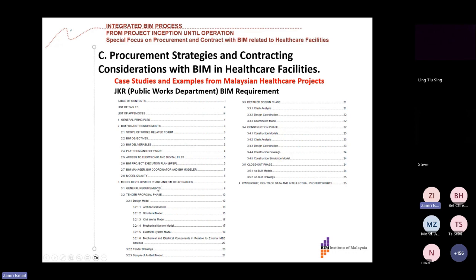So these are examples of the model development phase and BIM deliverables. They require all the disciplines' models: architecture, structure, civil, mechanical, and so on. Then the tender drawing has to be delivered, along with a sample of the BIM model during the contract tendering stage. Then in the detailed design phase, you have to produce clash analysis. They require Navisworks clash analysis report, and then the final LOD 300 coordinated model. And then at construction stage, of course, they require LOD 400 construction models, clash analysis, clash free. They stated clearly that they need a clash-free model before they can produce shop models to produce fabrication and construction or installation on site.